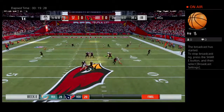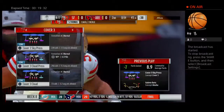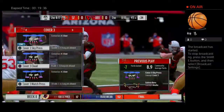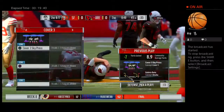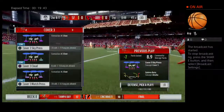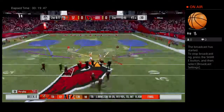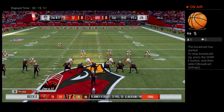After the interception, here's Rosen. And down he goes. The 49ers get there. Solomon Thomas, he's the one to get him, and that's sack number 7 for him on the year. Don't need it all back at once, but you figure they're going to need something here. 17 yards to go on 2nd down.